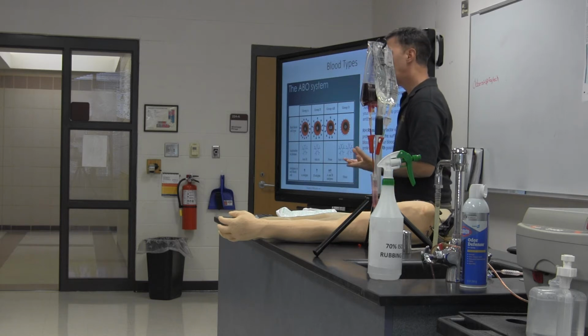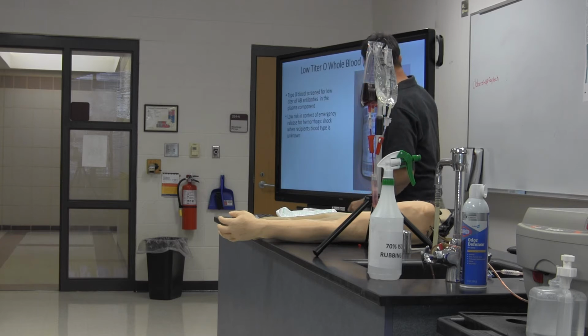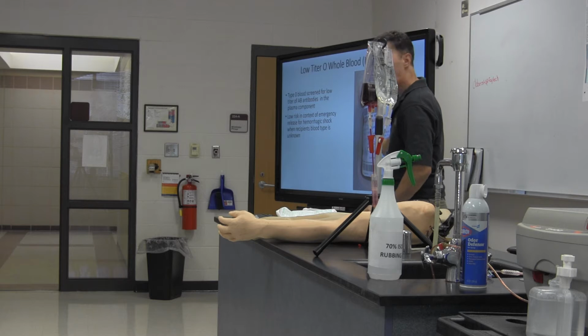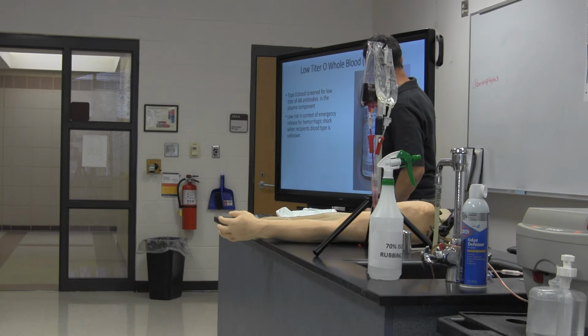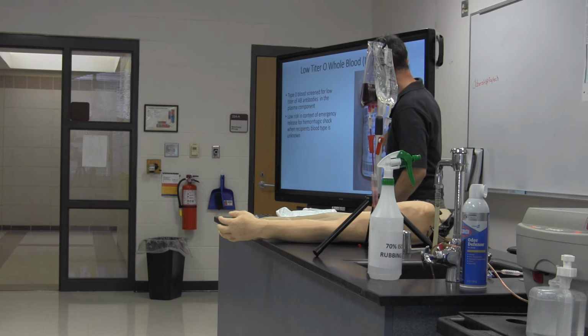So there's a method of detecting this and looking at it. And it will usually be on your bag here that the titer level will have been checked. And this is something your blood bank may or may not check with you, but it should be listed on there to know that the whole blood has a certain titer level. Most places will accept less than 1 to 256. Some blood banks, like I believe it's Pittsburgh, want theirs to be less than 1 to 100.